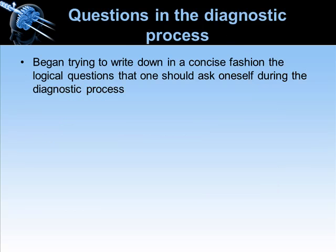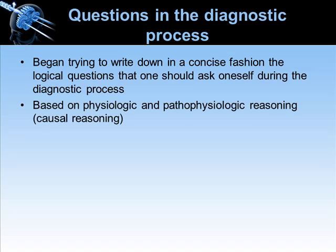So I began trying to write down in a concise fashion the questions that I would ask during the diagnostic process. And another focus of this is my orientation and belief, if not passion, in approaching diagnosis. We have to always reflect back to physiology and pathophysiology. And there's a lot of evidence in our training programs today that we're losing that, and we're losing it more and more. More and more we're taking care of patients by images and losing that knowledge of physiology and pathophysiology. Psychologists call this causal reasoning.